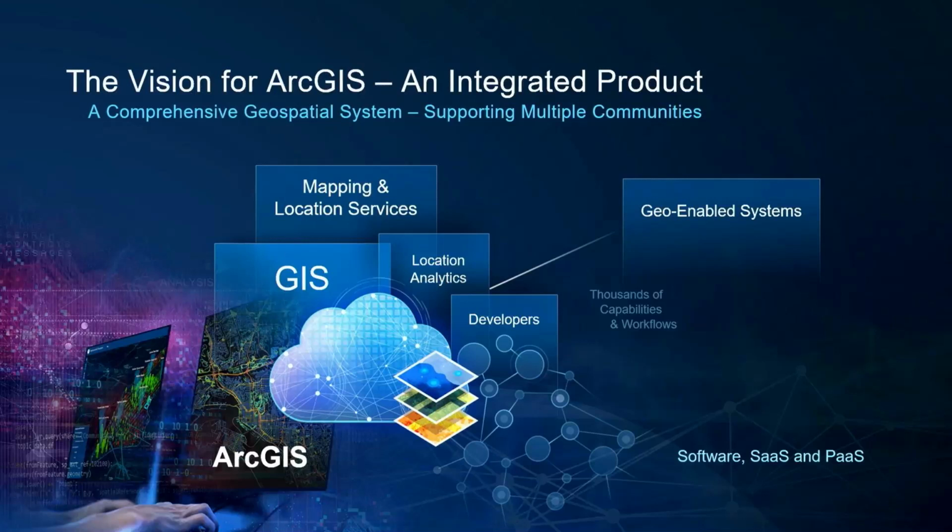But I think what I want to point out from this slide is that it is a vision that Esri has for ArcGIS holistically. You can see that there are different patterns of use with ArcGIS, but down in the lower right-hand corner, you notice those 3 little words: software as a service, and platform as a service. And I think that's what Jack was trying to relay in his vision of ArcGIS.